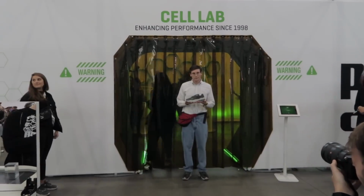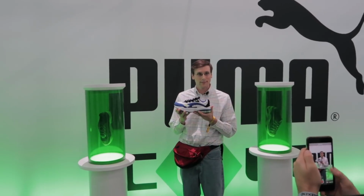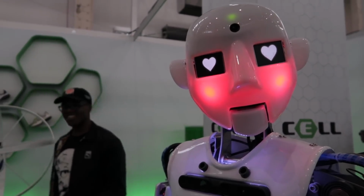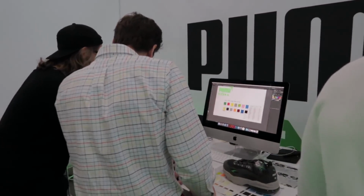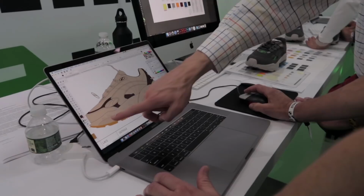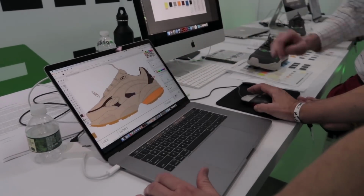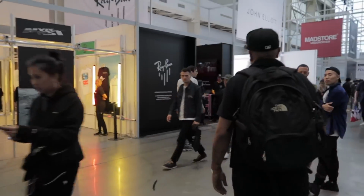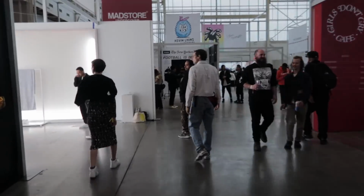They took a bunch of photos of me while I was holding shoes and smiling. I met a robot, and I got to design my very own custom shoe. I think I really impressed the designer too. I really elegantly mixed the color brown. So the Puma booth was great, but I wanted to experience all of Hypefest.